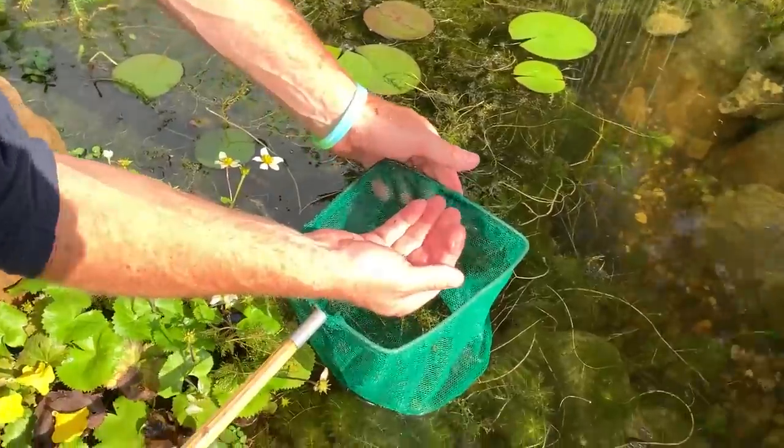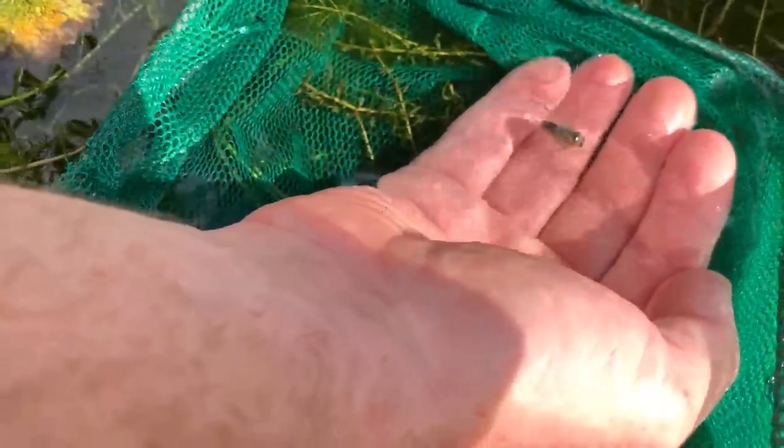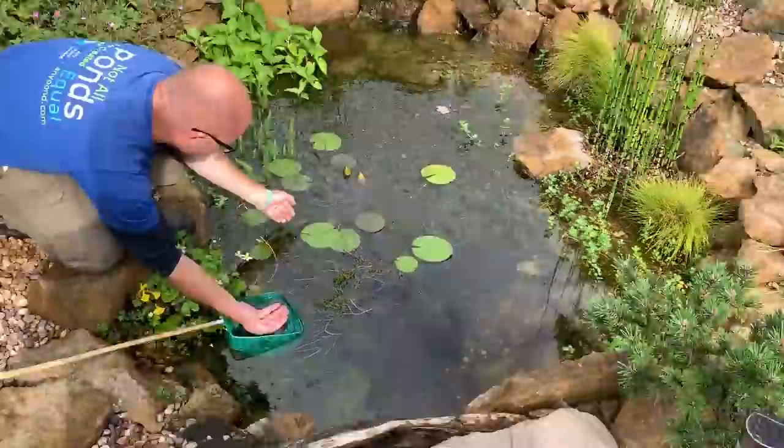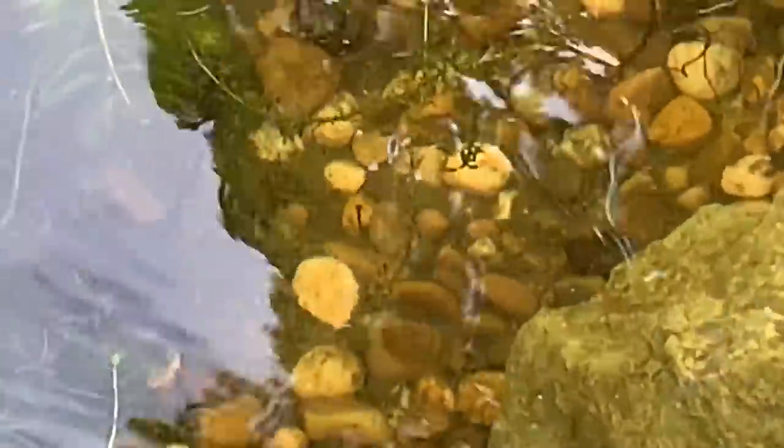What do you got there? We've got a water boatman. Oh, yeah. So they actually swim upside down. It basically turns upside down. So a lot of people call the pond skaters on the surface. Yeah, we got a lot of them on here. Yeah, loads. A lot of people call the pond skaters the boatman, but actually this is a boatman that swims underneath where the skaters are on the surface film.